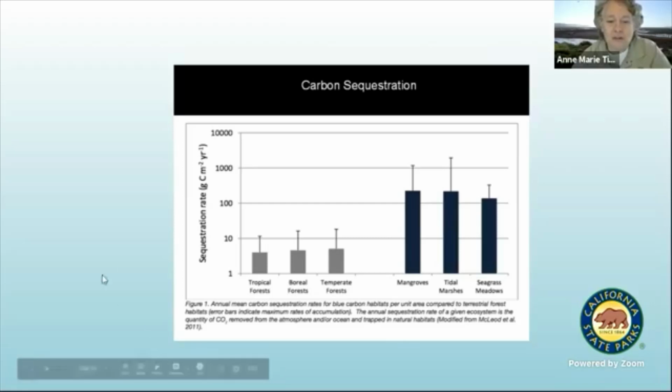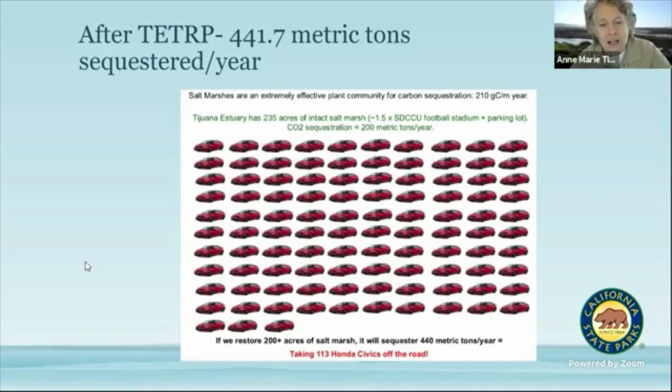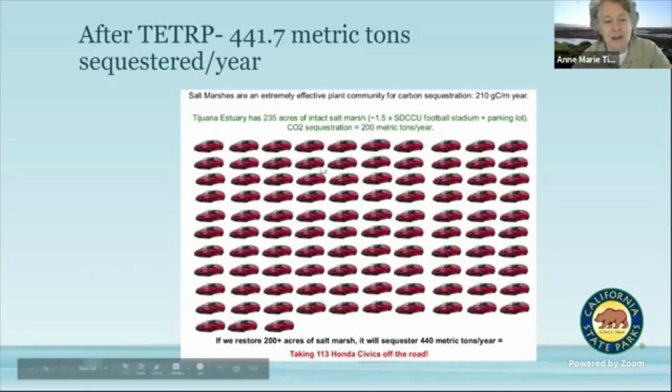This is information, like I said, that we've only known in the last 9 years or so, and we call this blue carbon. So that's really neat. Here's a visualization. After we finish the restoration down at Border Field, and let's say we got up to about 200 more acres, then it will sequester about 440 metric tons a year, or taking 113 Honda Civics off the road, according to my calculation. Look at all those Honda Civics. That's pretty good, just our little marsh.